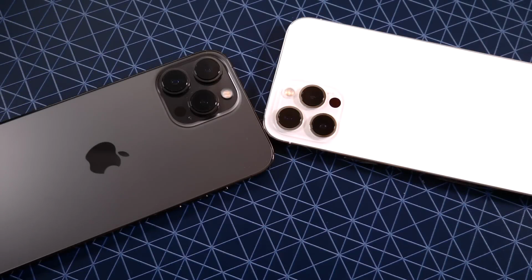iPhone 13 Pro Max versus iPhone 12 Pro Max speed test coming up. Let's go.